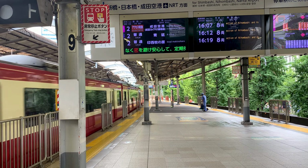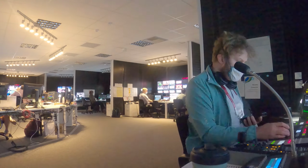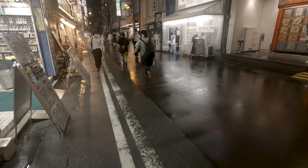Right now I feel like I'm in another world. I'm out in a very empty Tokyo, working on the 2020 Olympic Games in 2021. It's very, very hot here and it's raining.